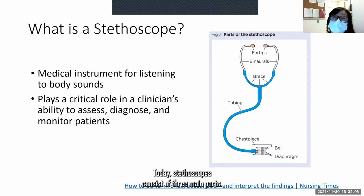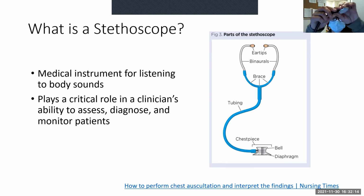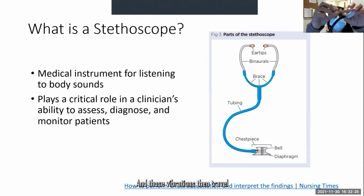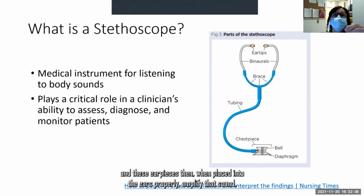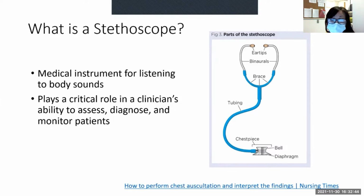Today, stethoscopes consist of three main parts. There's a chest piece, which is the circle part of your stethoscope. This part has a little membrane on it that senses vibrations of sounds inside the body. Those vibrations then travel through the long tube, and that sound is transmitted up to the earpieces. These earpieces, when placed into the ears properly, amplify that sound, and then we get a glimpse into what's going on inside of the body.